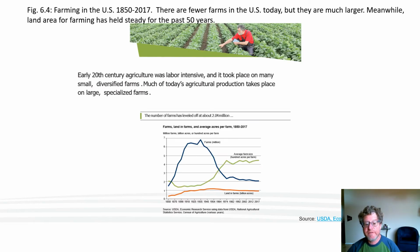So here's a graph from the USDA, and it goes from 1850 to 2017, and it's showing you that we had 6 million farms back in the early 1900s, and today we only have about 2 million farms. At the same time the family farm has declined, the corporate farm has increased. So the average farm size is much larger today than it was 100 years ago.